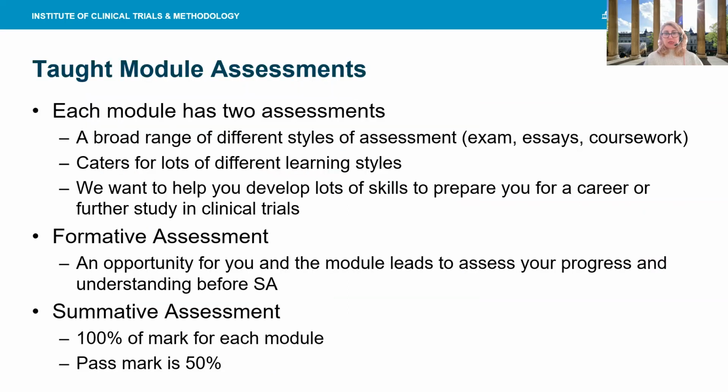So the taught module assessments, each module will have two assessments, and in a way, what we try and do, we test you through a broad range of different styles, whether it's exams, essays, coursework, and in a way, we try and cater for different learning styles. We want you to develop lots of skills to prepare you for a career or even further studies in clinical trials. So the formative assessment, which is not assessed, gives you an opportunity for you and the module leads to assess your progress and understanding before the summative assessment. But the summative assessment is the assessed part of the work, which counts for 100% of the mark for each module, and the pass mark is 50.